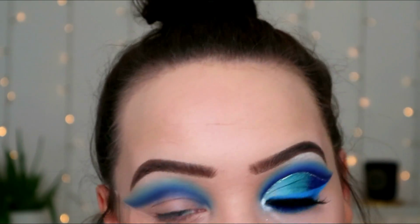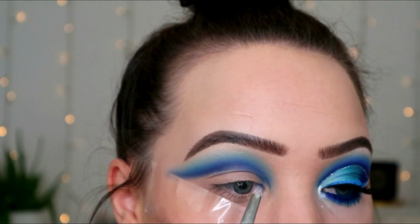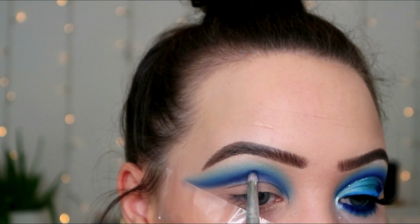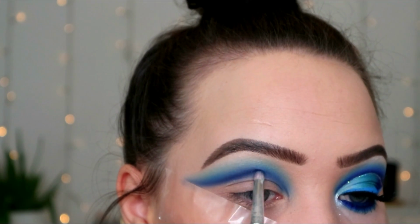So now I'm just going to go back and deepen everything up using the shade Undertaker first, which is the really deep navy, just to really give me that depth back.